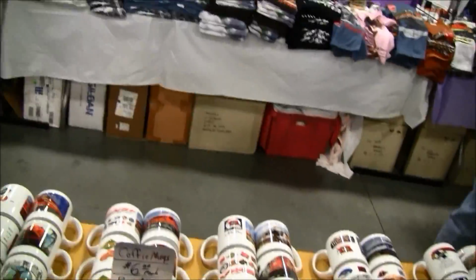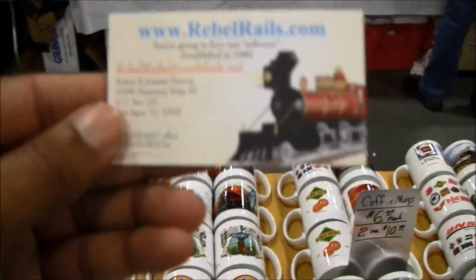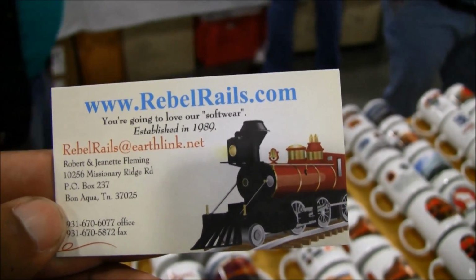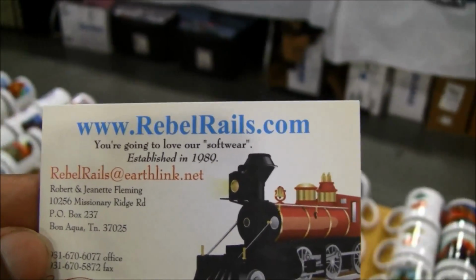One of my favorite vendors at the train shows, a lot of the train shows I attend, is rebelrails.com. Now what they do is they provide a lot of the 6x6 placards you see on my layout. They've got t-shirts, mugs, all kinds of good stuff available for purchase. But what I really like, and I get a lot of questions about, is these 6x6 placards on my layout, the ones with the railroad heralds on them. So those are by rebelrails.com. Here's a quick look at their information. Basically, number and email and all that for those of you guys wondering about those 6x6 railroad placards.